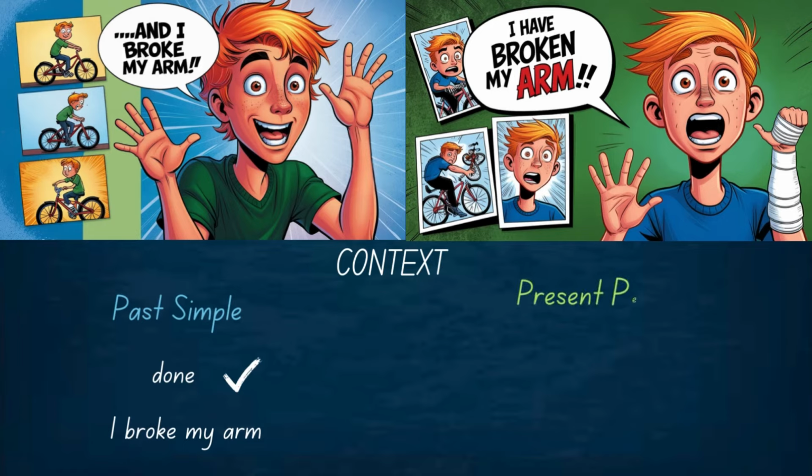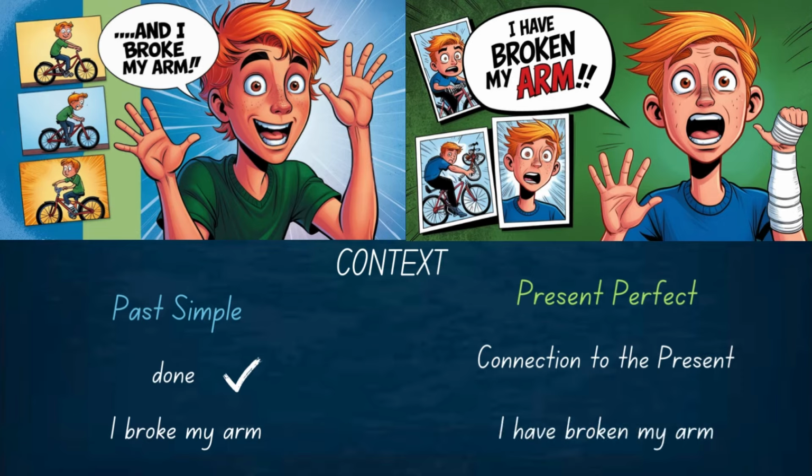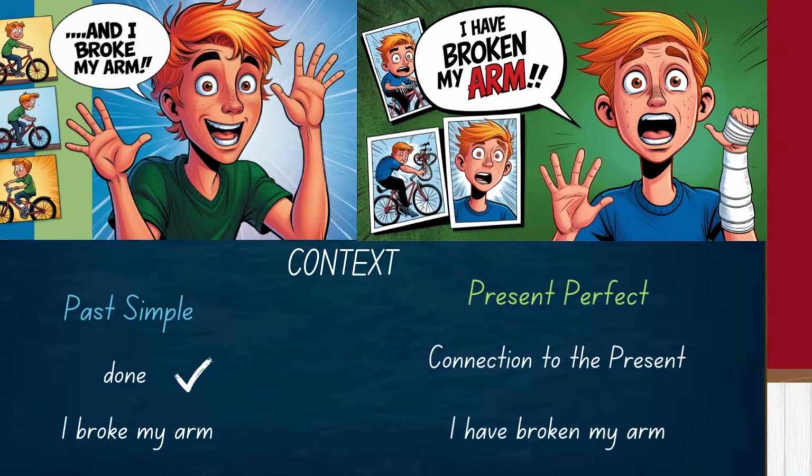The present perfect, on the other hand, tells us that the event in the past has a connection to the present. For example, I have broken my arm. This means that my arm, at present, is still broken. Remember, the present perfect is also used to connect the experience in the past to the present time.